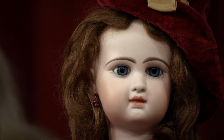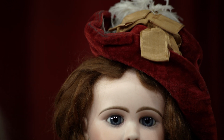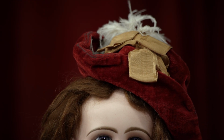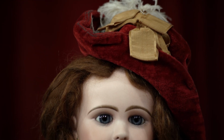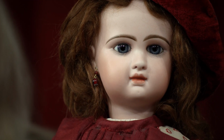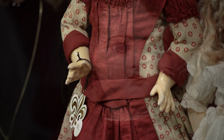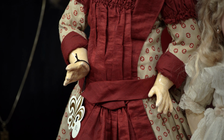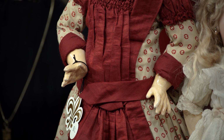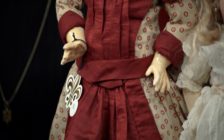This particular model, marked ED, was a kind of a thank you from Émile Jumeaux to his foreman, Monsieur Dulé, who had worked for him for many years, and so he let him have a doll that bore his initials, ED. The face is very different, and in my way of thinking, it came out in 1892, and it is probably part of the very beginning of Jumeaux's line of art character dolls.